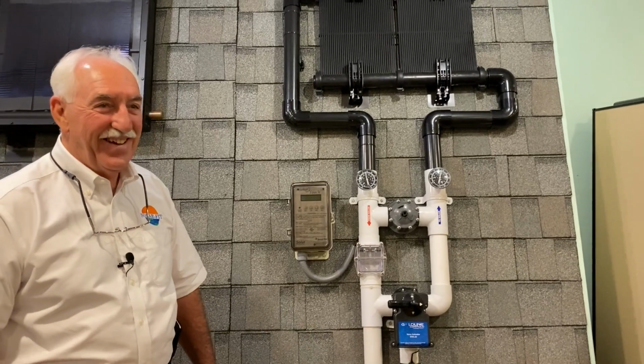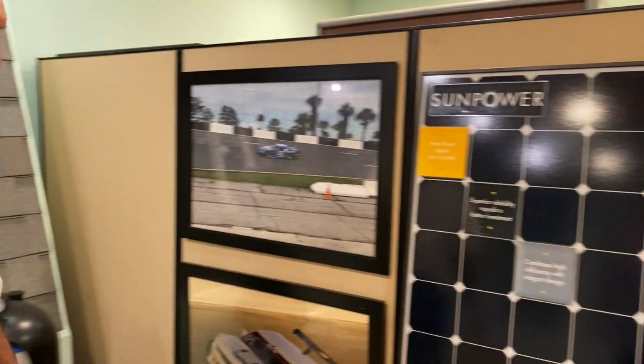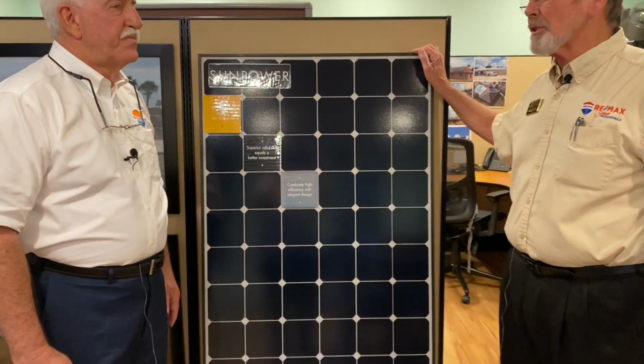Well, very good. Well, that brings us back to the solar panel. Okay, here we go. And we were talking about the benefits of even commercial property. You have solar on your business here.